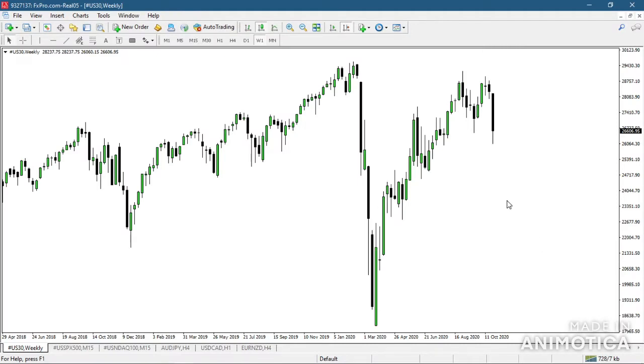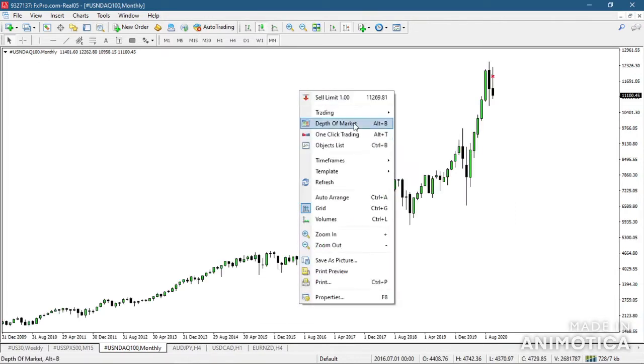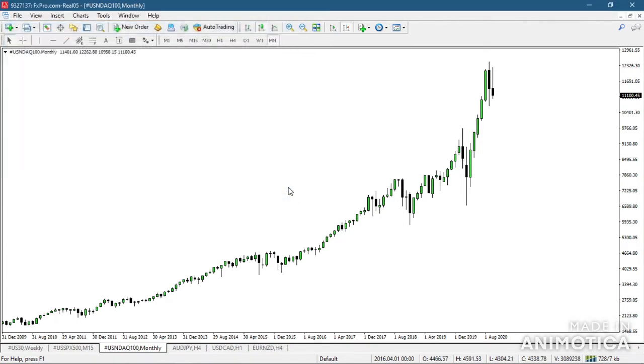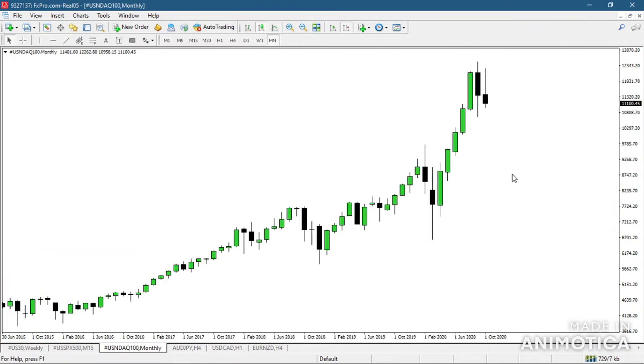So we're just gonna take a quick look at NAS and what we can expect for the week. All right, let's just start off on the monthly time frame. Let's remove this. So it is a new month, so obviously we wanna start off from the monthly time frame. You can see the last month the sellers were in control.